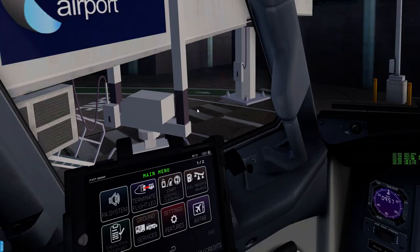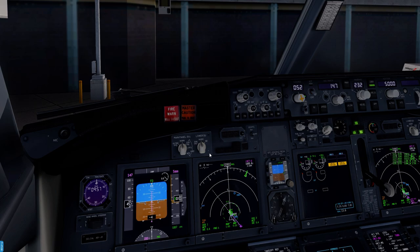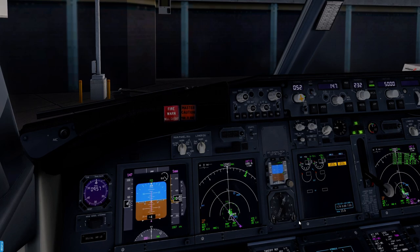Ground to cockpit. Alright, so I did that just so we're not so close to the vehicles when we start our engines. Got a little bit of room. Facing north would be that direction. Facing south, I mean, sorry, would be that direction, that's fine.